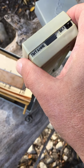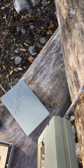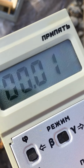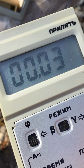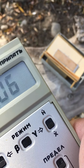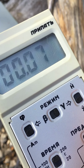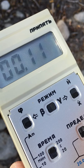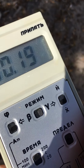So now I'm switching it on again, and let's see what we are observing now. If the result is similar to what we've seen before, that means that there is no significant radioactive contamination of this area from the nuclear reactors.